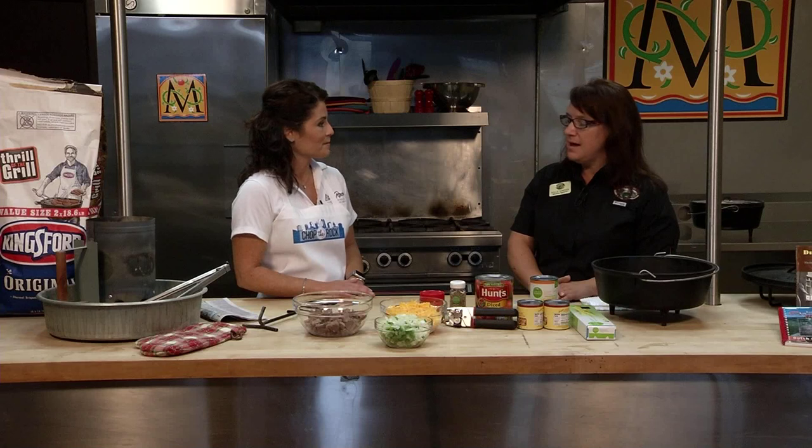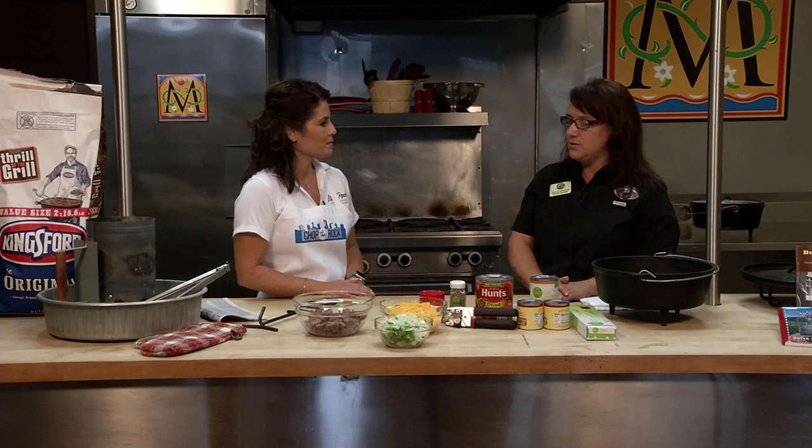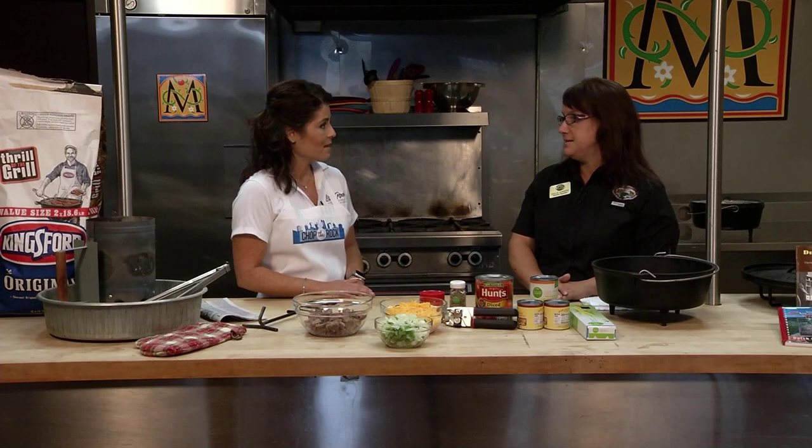It's very lean. If you skillet it up, you're going to find very little fat left over that you have to strain out. So it's very healthy and obviously organic. And it's tasty. It really is.